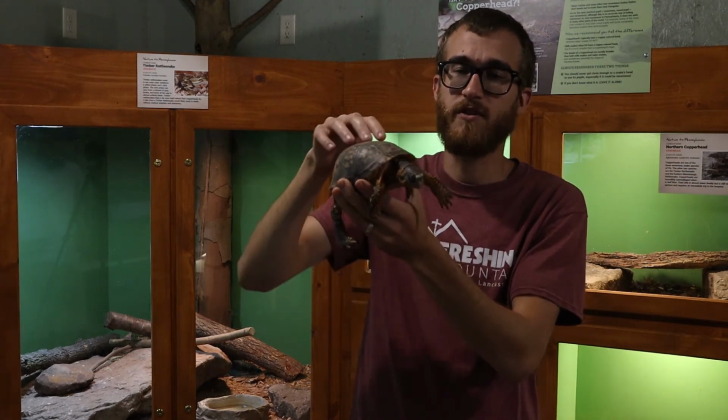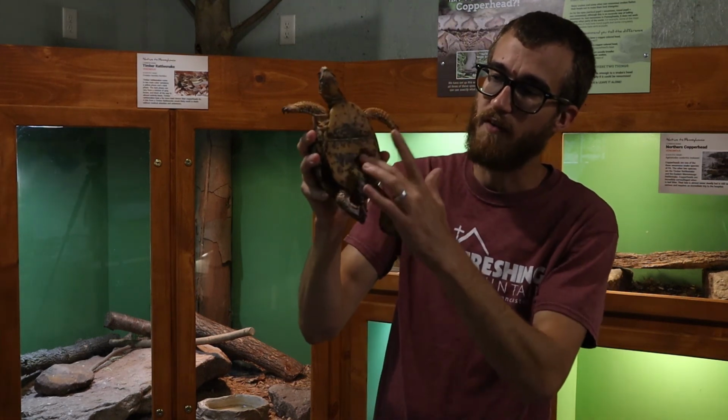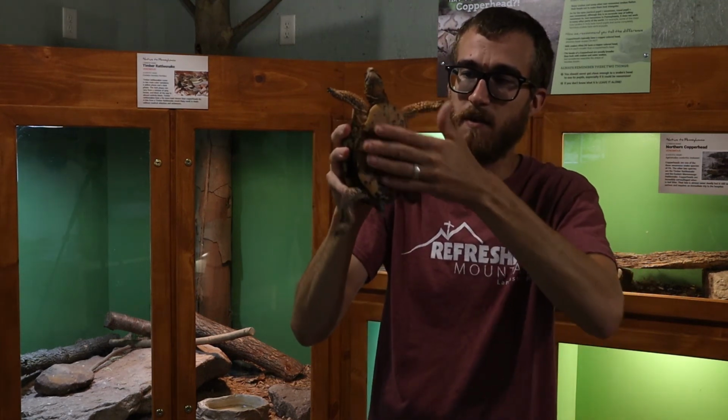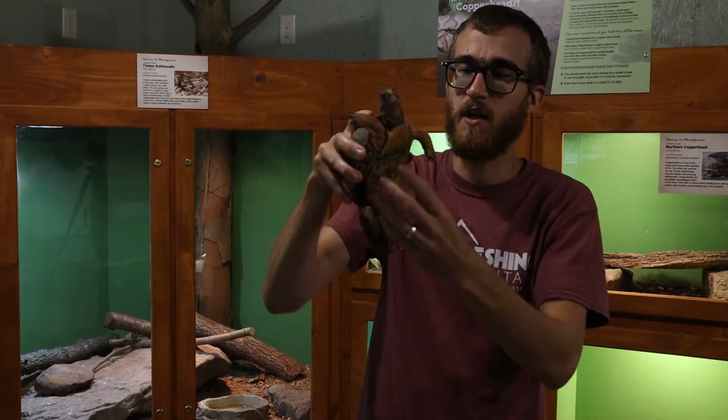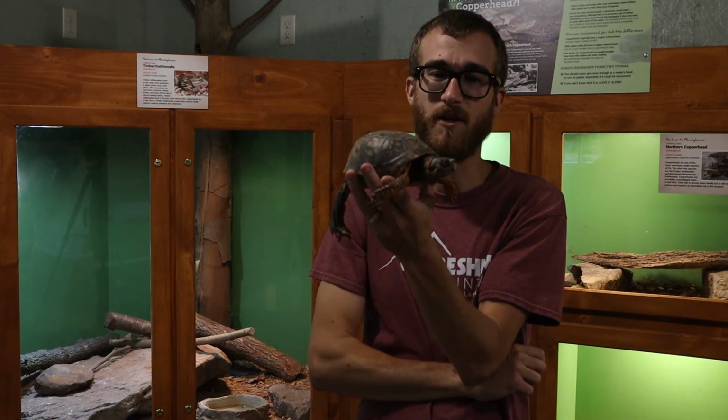It's fun with box turtles because they're very easy to tell if it's a male or a female. On the bottom of the shell for a male, they have a big indentation right here. If it's a female, it's completely flat on the bottom. So I always think that's kind of fun. As a kid, I always flipped them over right away to check if they were a male or a female.